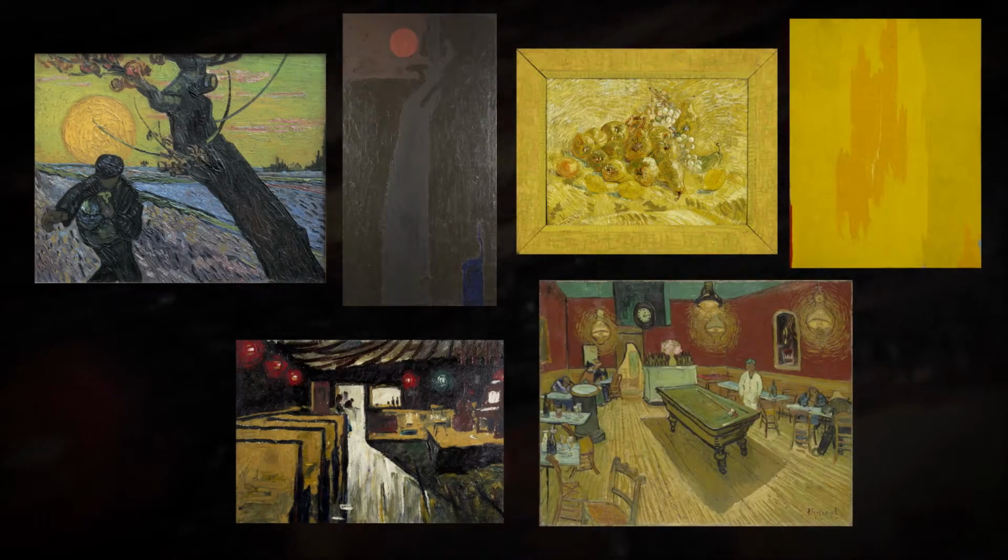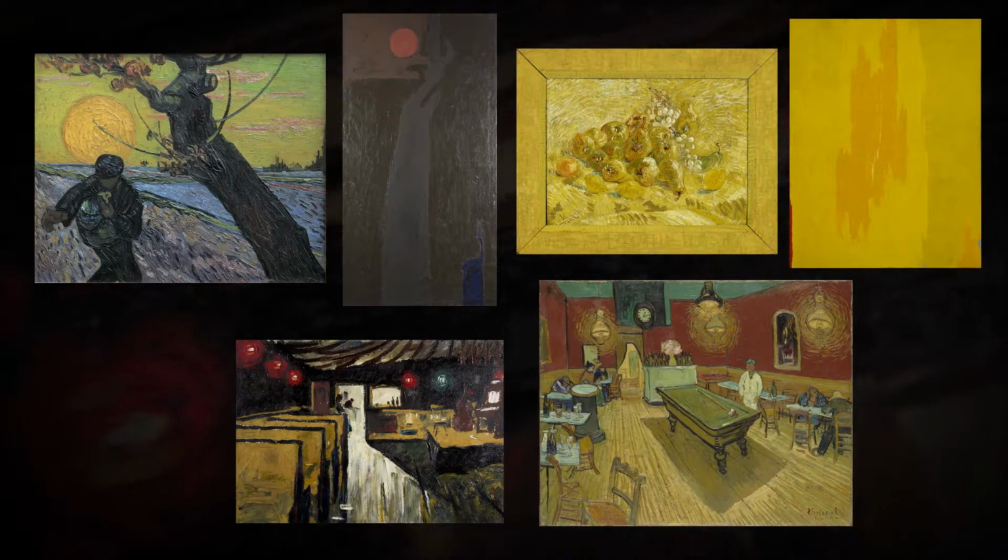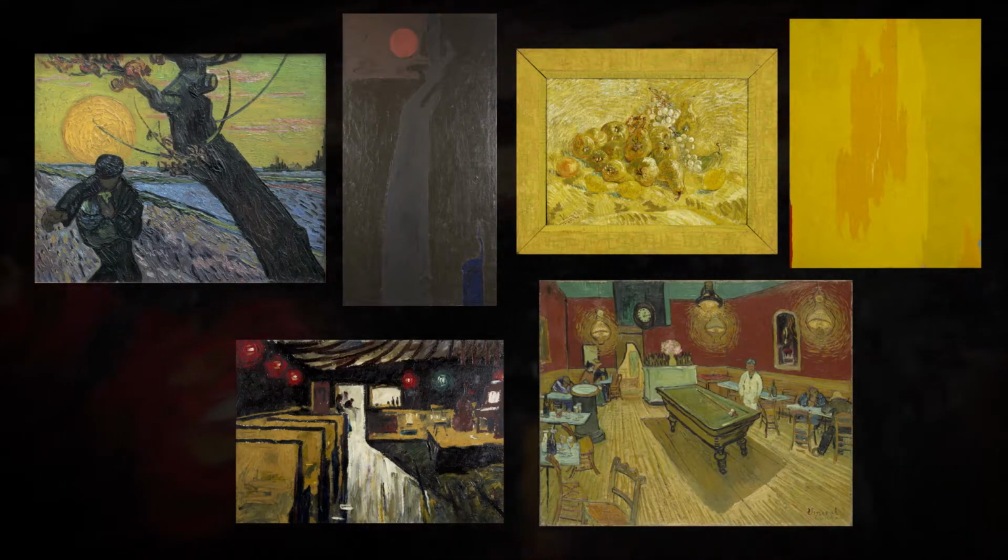One of the most compelling things we discovered in the process of putting this exhibition together were the direct comparisons between the work of Vincent van Gogh and Clyfford Still. And these direct comparisons expose things like their common interests, thematic subjects, and even their approaches to painting.